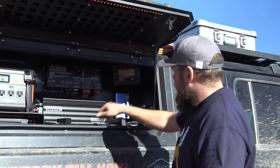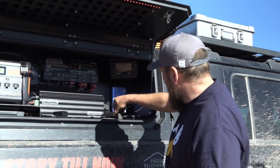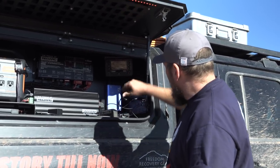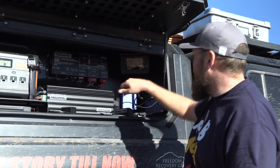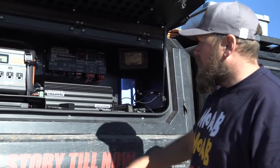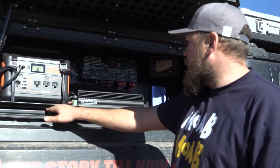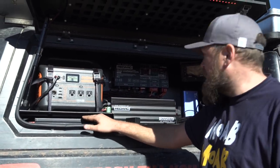We got to put some camera foam in here so that we can store a drone controller, drone batteries. Got a power bar here, it's wired into the system. It's got USB and AC plugs on it, so whatever we need to plug into power, we can do that. This is a 2000 watt inverter down here. We made a little custom shelf here so that it doesn't waste too much space.